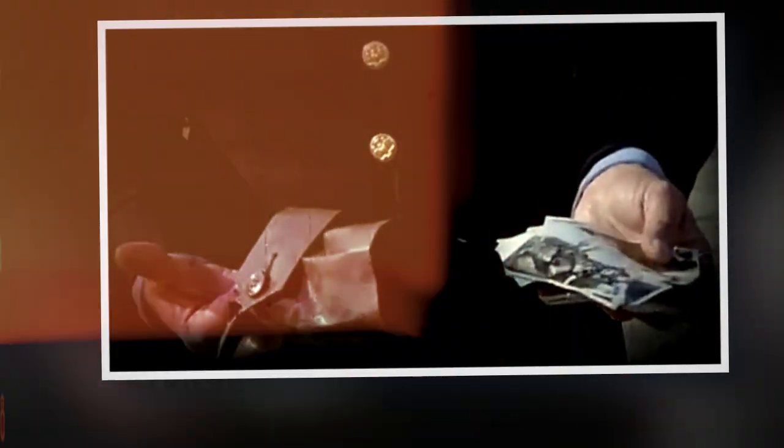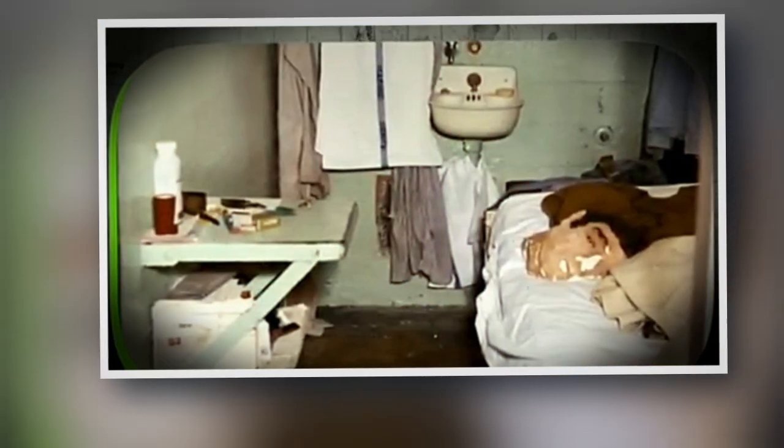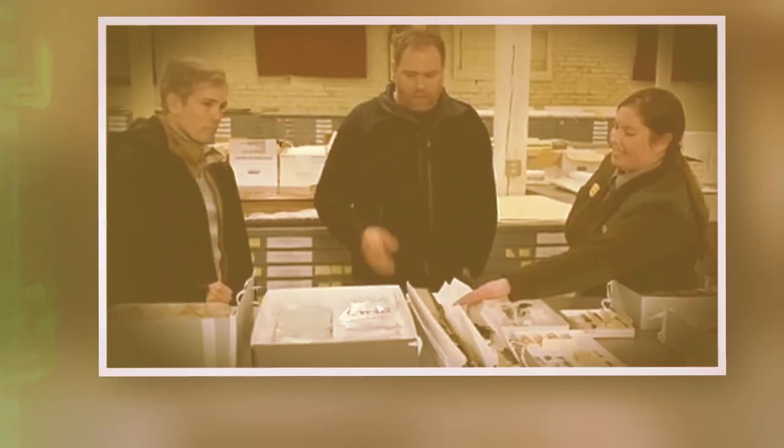Ultimately, the truth about the safe may never be fully known. It may remain a mystery, adding another layer of intrigue to the already captivating story of Alcatraz. But one thing is certain: the discovery has reignited the debate, reminding us that some mysteries refuse to stay buried.